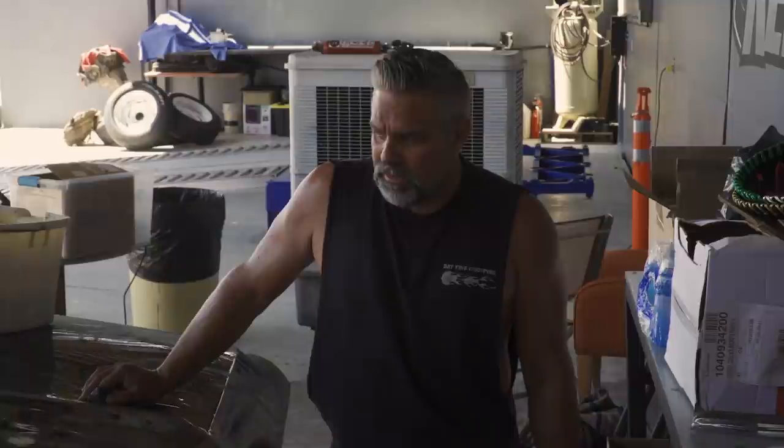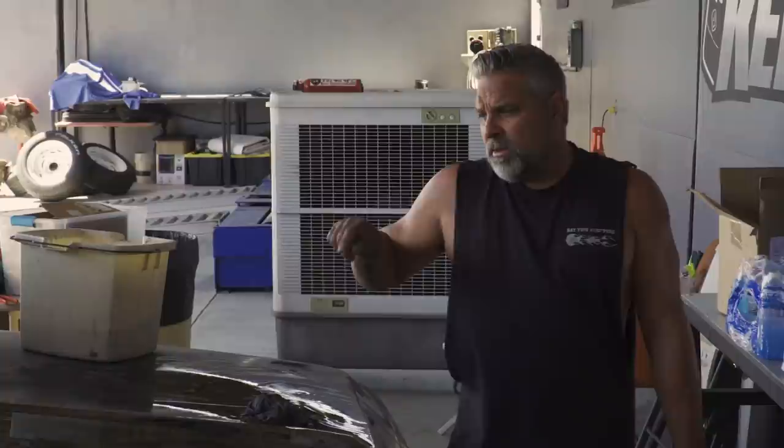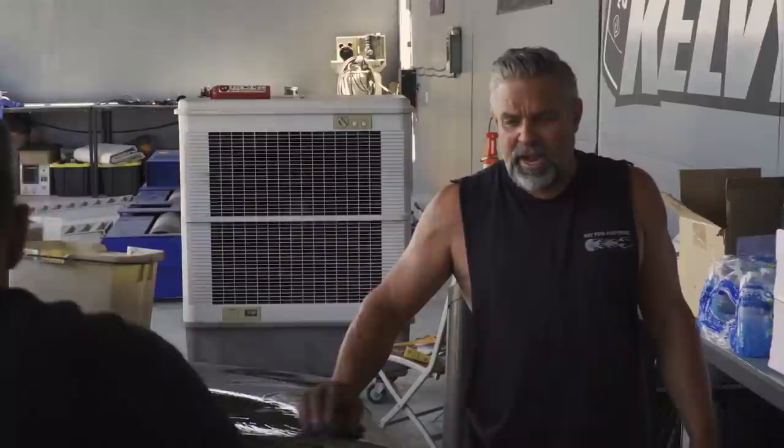The GMCs are kind of, they look good. I really like the Chevy grill better than the GMC, so it was kind of cool that somebody already started this process. But this hood, you know, you gotta find parts and pieces everywhere. And this hood right here was probably off a gold truck at some point, and they just found it and stuck it on it.